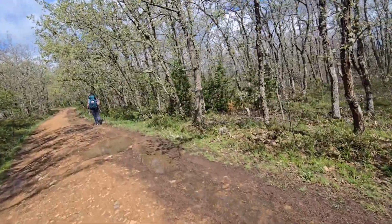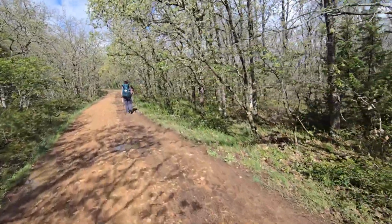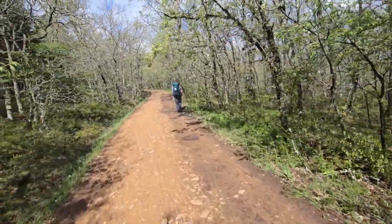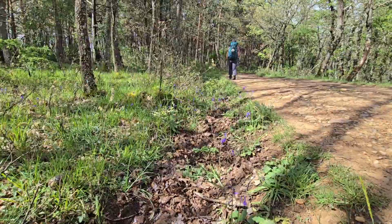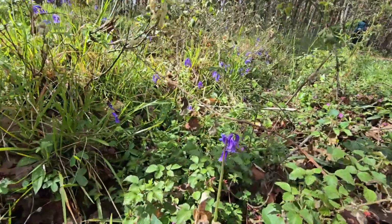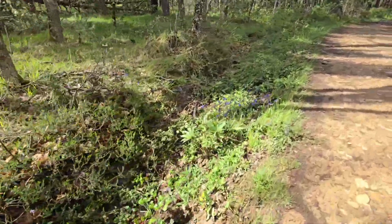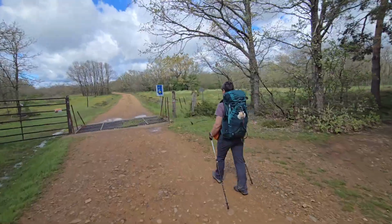I can't see any bluebells from it, but just went through a little glade of a new orchid, which is kind of fun. We'll find you some bluebells in a sec. There you go, find you some bluebells. They're really small ones. So I wonder if they're different to the variety we get at home. Let's find out.